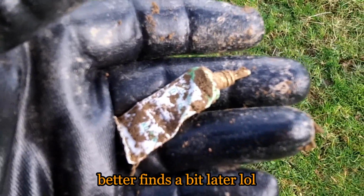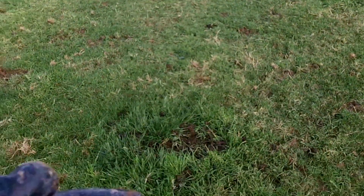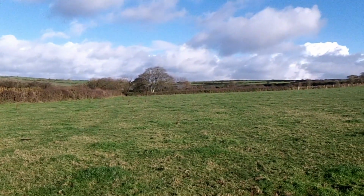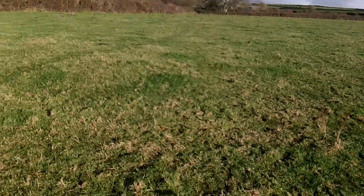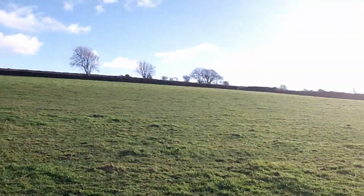Right, let's carry on, see what else I can find. Heading towards that corner, and then I'm going to come up the field that way, I think. Bloody cold here today, so let's hope we find something nice. Right, on to the next. I was going to head up that way, but the wind is too strong, so I decided to come back this way instead of heading towards the gate over in that direction.